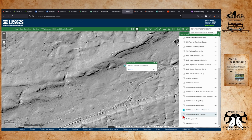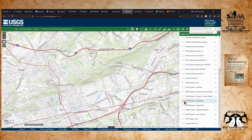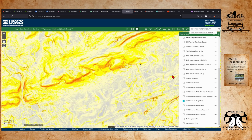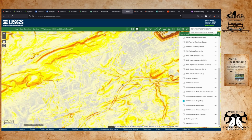Let me see here. Another one I like to use in here is the multi-directional hillshade. You should go through, and each one of these is a slight variation on the other. And this one, the slope map, is this the bright orange one? I can never remember till I get to it. Yes. All right. This one could not make it any clearer where your slopes are, where your deep ditches are. We can see a lot of quarry activity in this area if we go off to the one side.